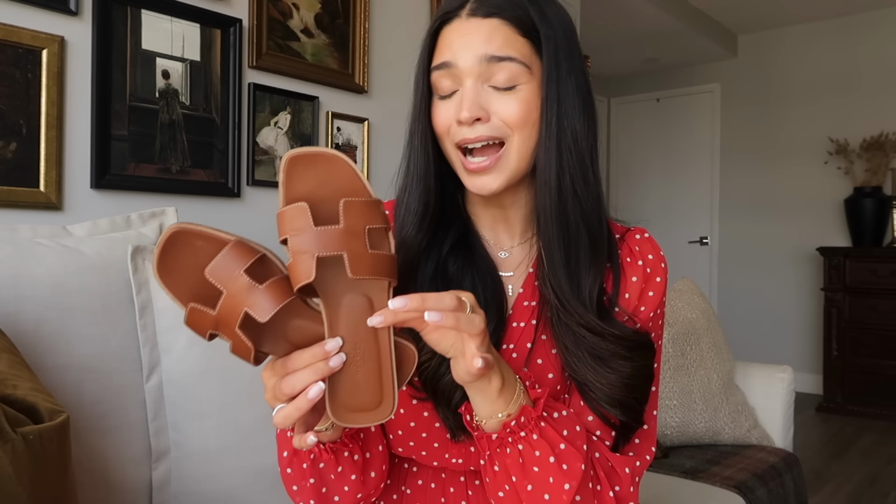Honestly, I would say these are a fabulous pair of sandals. Not only are they comfortable, but they are also a beautiful, high quality that is going to last in your wardrobe for years and years to come. Now, bear in mind, as much as I'm saying these are super comfortable, these are not a sneaker and they are not a running shoe. So these will never be at the same level of comfort as a sneaker or a running shoe.